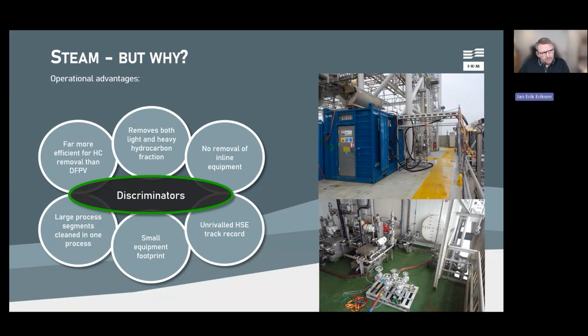So we're going to start out by looking at the operational advantages. Then we will look at what this means for the project later on. And the most important factor here is, of course, that steam is by far the most efficient method we know about and that we have available for removing hydrocarbons. And I guess it's quite intuitive, but this is linked to the heat, of course.